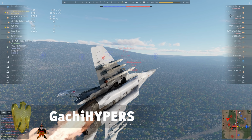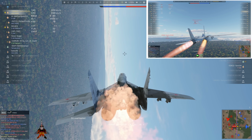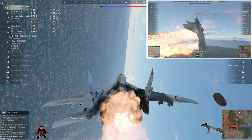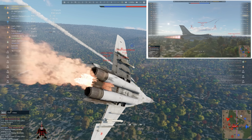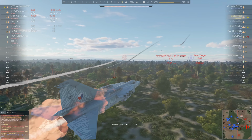Gachi Hyper's jet is literally on fire here. The aircraft's gonna go bust soon, so they launch a missile and completely lose control over the machine. Well, only one way left now. Down. But the HMD is still working, so the pilot keeps moving their head, locking onto targets, and leaving their parting gifts.